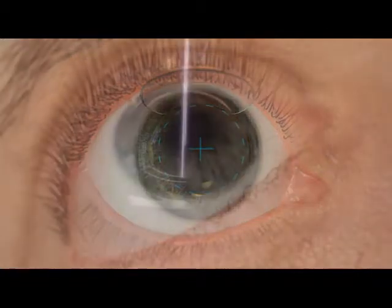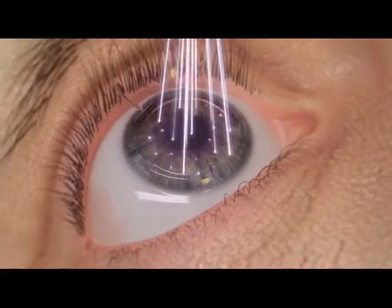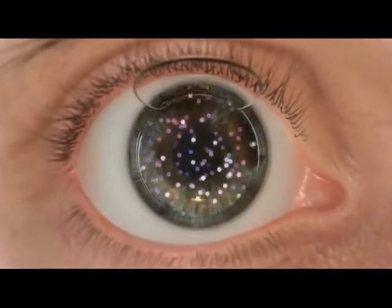The Wavelight EX500 excimer laser is able to compensate for centroid shift and make necessary adjustments to align with the predetermined treatment profile. The Wavelight EX500 excimer laser maintains a high pulse frequency with a minimized thermal load, allowing only 1 in 5 pulses to overlap.